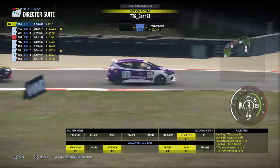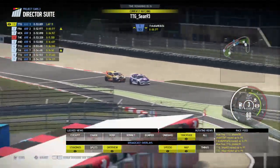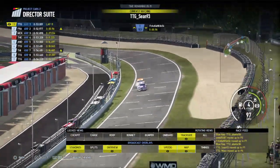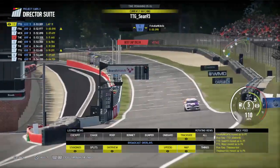Sorry, McLaren and the Clark curve, or Clearways and the Clark curve I should say. Sean just running out wide, Frank following a similar line there. Got to stay within the slipstream. Is he going to try and go for a move this time around? We're going to go on to lap 12. 5 minutes left for 2/3 of the way through this race.